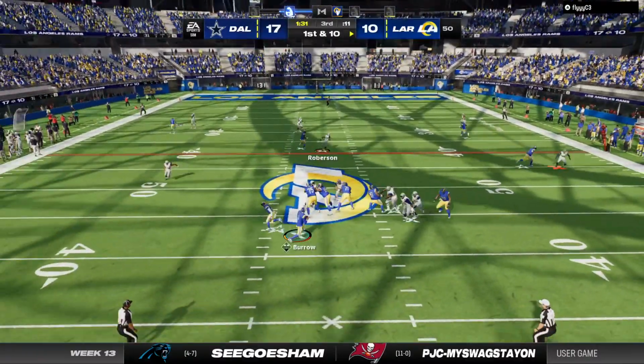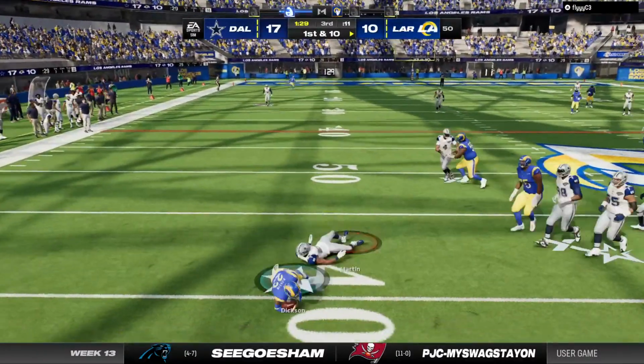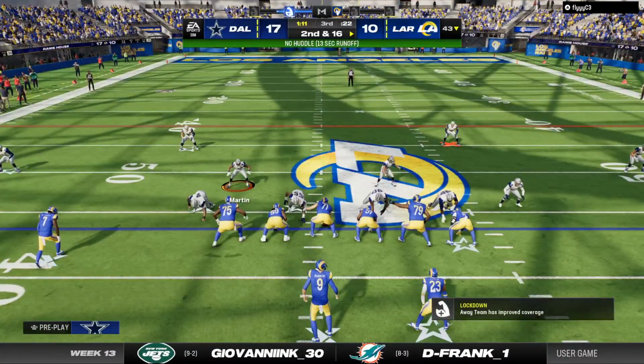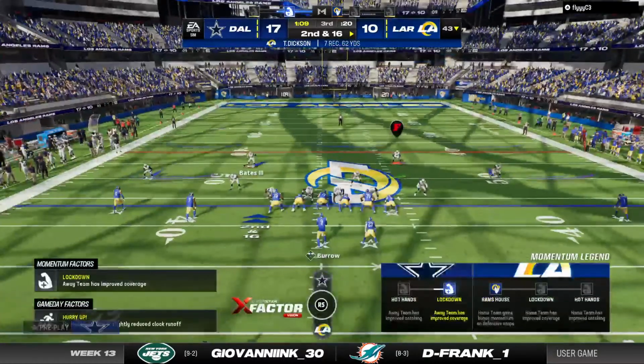They go play action with Burrow. That's a shuffle pass, and it's complete. And they went the wrong way there, losing yardage back at the 43-yard line.